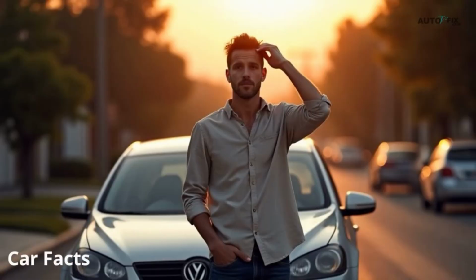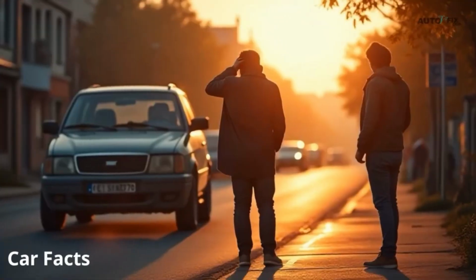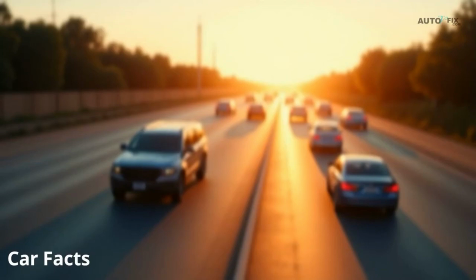I'll admit, even after years of owning cars, I didn't know about a few of these until recently. One of them could have saved me from a towing bill. Another? It could have prevented a close call on the highway.